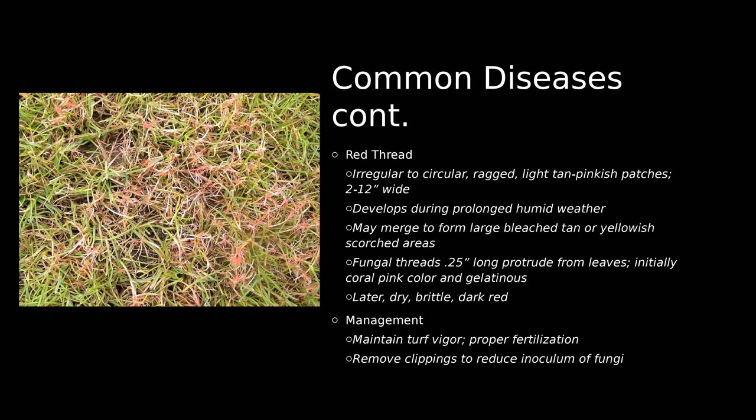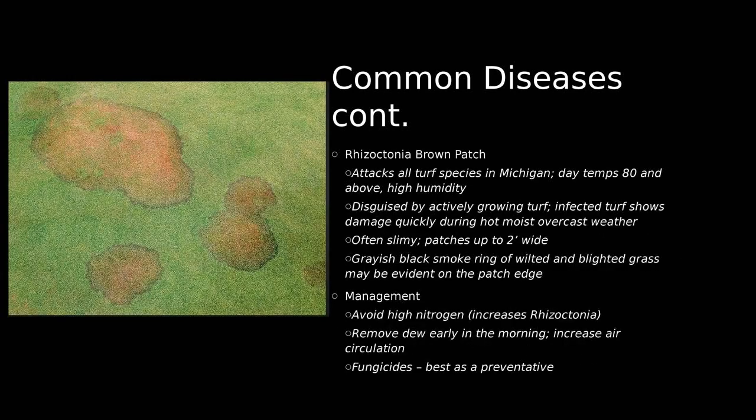The fungal threads, which are those reddish pinkish color, are generally about 1/4 of an inch long, and they protrude from the leaves. They're initially that coral pink color and gelatinous, and then later they dry out, become brittle, and turn red. The management strategies for this are to maintain turf vigor, use proper fertilization, remove the clippings, which by doing so is going to reduce the inoculum, the spores and the fungi in the turf.